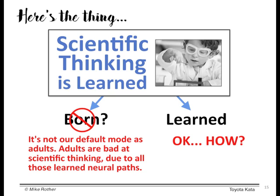Here's the thing. Scientific thinking is learned. That's just the way it is, because as adults we have all these neural paths that we've built up from our experiences, the ones that allow us to drive a car, navigate a city, get to Katacon. How amazing is that we can do all that? We have all those neural paths, but because of that, our brain jumps to lots of conclusions all the time. So for adults, scientific thinking is learned.